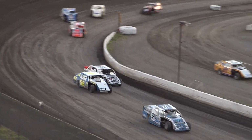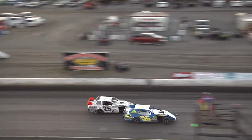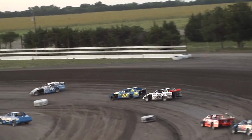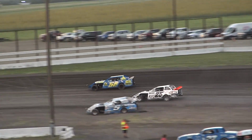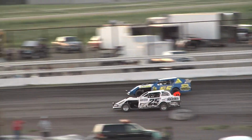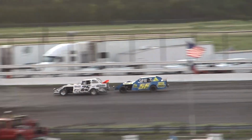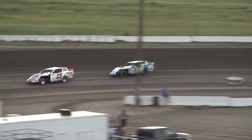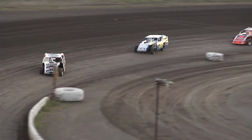He was slated to start second row inside. The 40F didn't show up, so the five moves up. And he's your current leader with Stephen Ashcraft. Oh, problems for Williams. Dives down to the infield. Nobody hurt. New leader as they come off turn number two down the back straightaway. Your point leader, the 25C of Tommy Davis Jr.